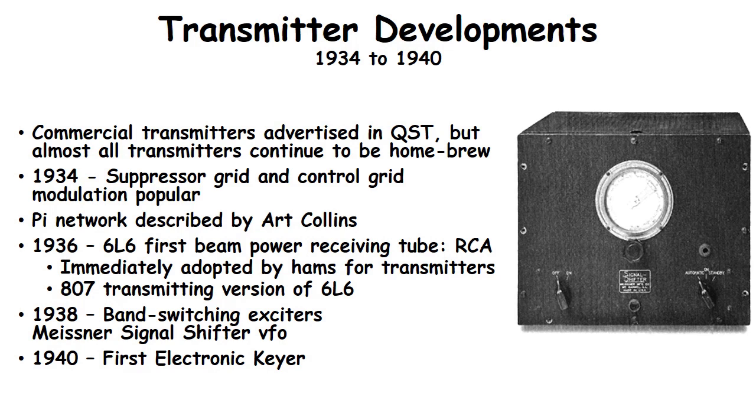So transmitters that might give 100 or more watts output on CW could be grid modulated and give, say, 20 watts or so output on AM, which allowed you to have either an AM or a CW signal. Art Collins developed the Pi network in 1934, which showed up on many, many transmitters, especially in the 50s. In 1936, the first beam power tube was developed by RCA.